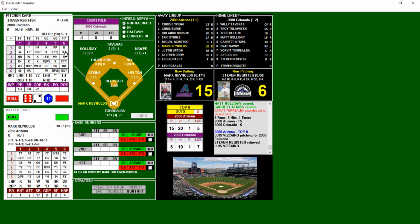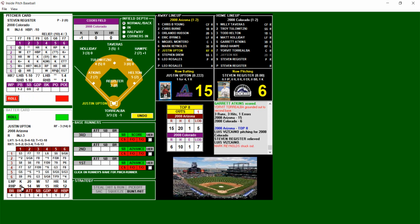And that is going to be 6-2, 6-2, strikeout plus. That's a 27. That's an 11. And he struck him out. Jason Upton is 1 for 4 today with a run scored. Here's the pitch. And that's going to be 6-3, 6-3, strike. That's a 13. That's an 11. And he struck him out.